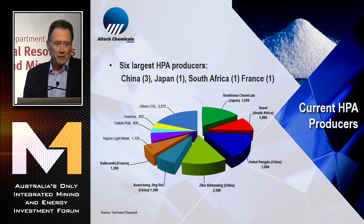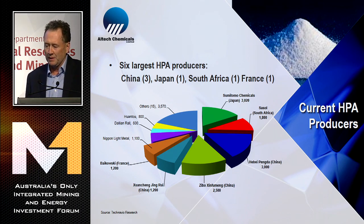High purity alumina has been around for a long time. The current producers are listed on that slide. It's quite interesting. It's very fragmented. There's no dominant single producer. And most of the existing producers are simply little divisions within large conglomerates. And some of the names you'll recognise up there, such as Sumitomo or Sasol.